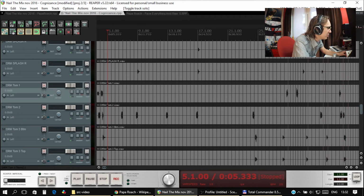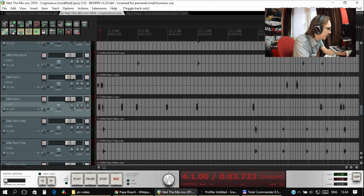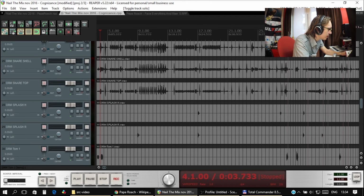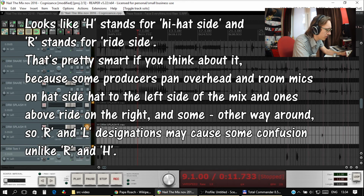In this session they had 2 toms with top-facing mics and 4 toms with top mics and bottom mics. Anyway, drum splash H, splash R. What is H? I have no idea. Usually R stands for the room, but it's obviously not the room mic.